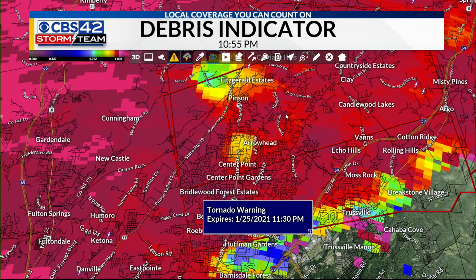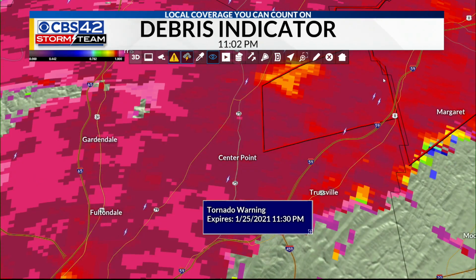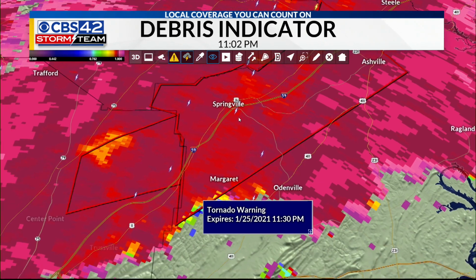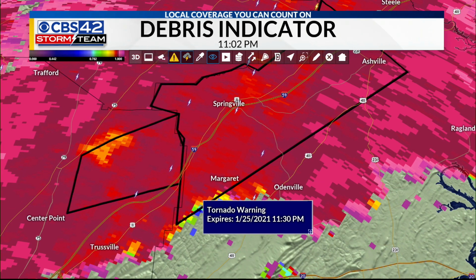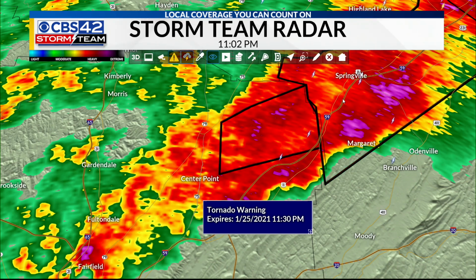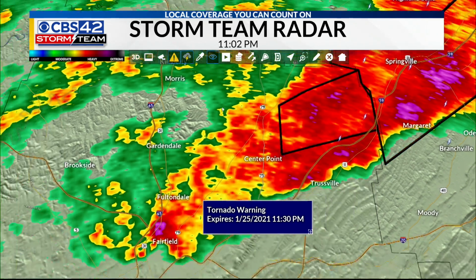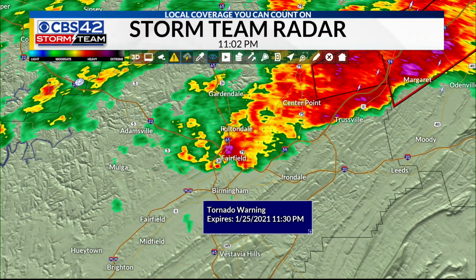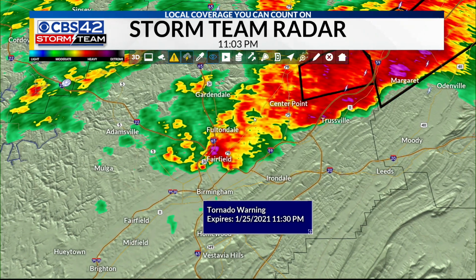So again, the main concern now is for areas to the northeast along I-59. If you're in Springville, Asheville, Margaret, any of these places, you want to seek shelter immediately. If you're in Jefferson County, at least the northern suburbs of Birmingham, if you're in Gardendale, Fultondale, Fairfield, you can come out of shelter for now. I think we can give you an all clear because the warning for you has expired.